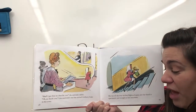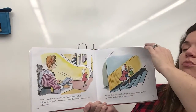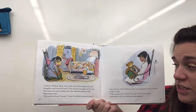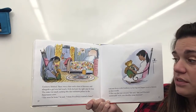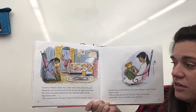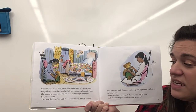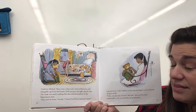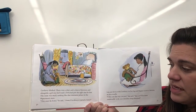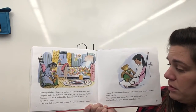She ran all the way up four flights of stairs into her family's apartment and straight to her own room. Corduroy blinked. There was a chair and a chest of drawers, and alongside a girl-sized bed stood a little bed, just the right size for him. The room was small, nothing like that enormous palace in the department store. "This must be home," he said. "I know I've always wanted a home."